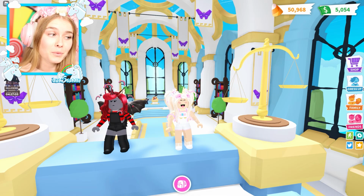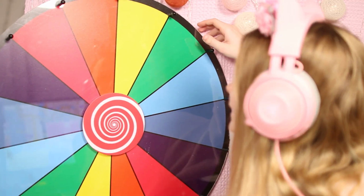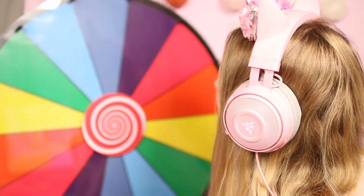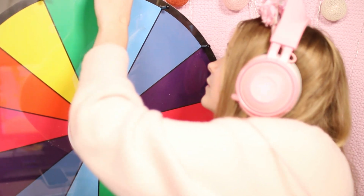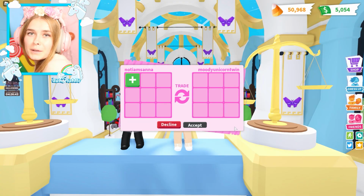Do you want me to spin the wheel for you first? Yes, please don't get pink on accident. 3, 2, 1, go! Okay, wait. Go! Come on! Okay, you got blue. Blue. If you guys can't see that, it's right here. It's just a little bit wonky. Blue items, right? Yes, exactly.